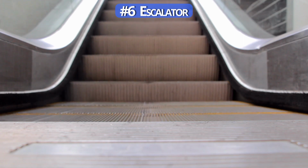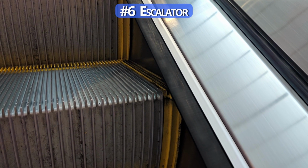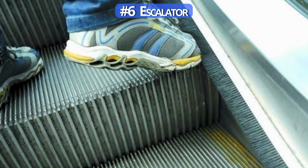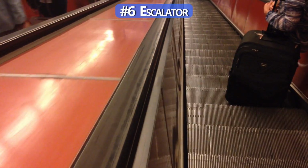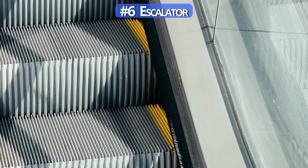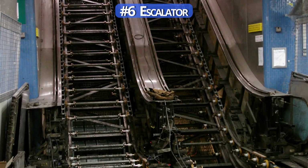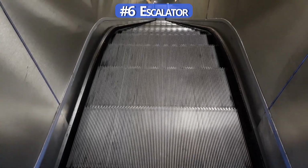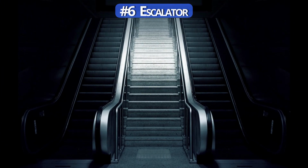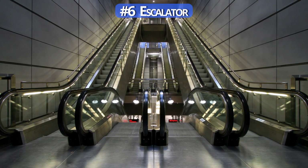Number 6. What's the deal with those little brushes next to your feet on escalators? Turns out they're not just there to help you clean your shoes while you're on the way to work. Their real purpose is to actually warn you that you or your clothes are getting way too close to the sides. Getting stuck in an escalator will actually crush you, and there's basically no way to stop it. So these little brushes may just save your life. The moral of the story is that we all need to fear and respect that escalator.